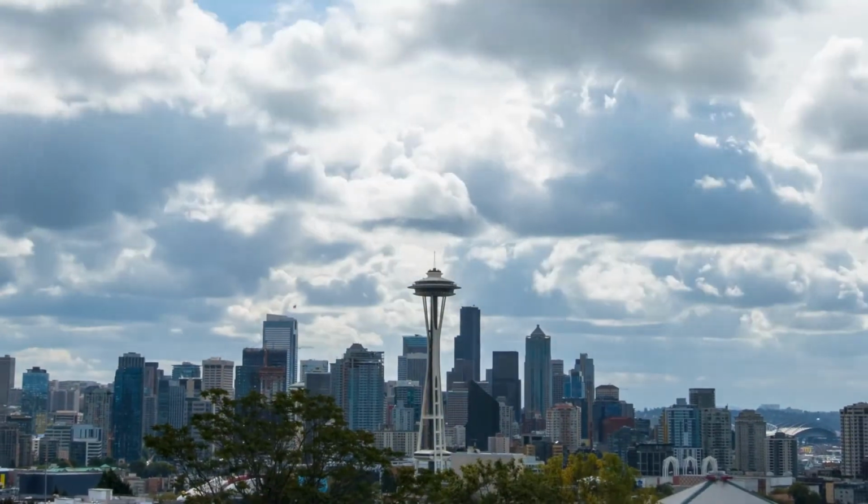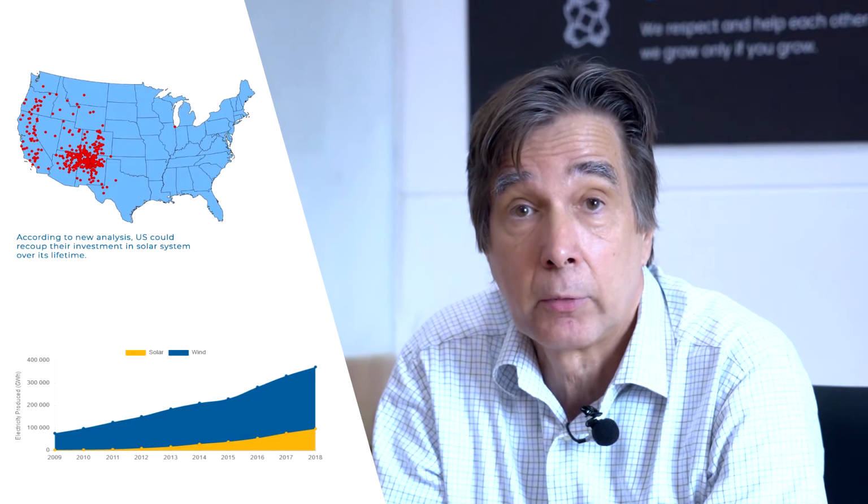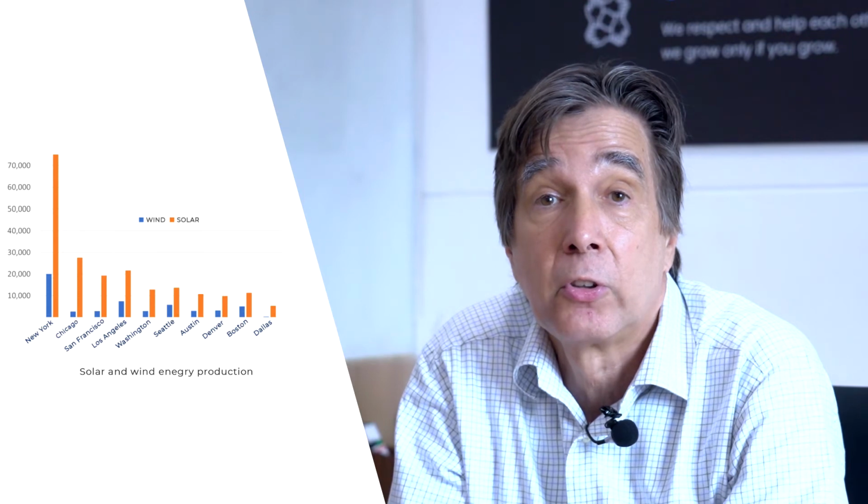One of the things that I think is most surprising to people is how quickly renewable energy sources are growing. In the United States, even though solar and wind only represent 10% at the national level, in specific states, the growth has been fairly significant. So there are already 10 states in the United States where solar and wind make up over 20% of the electricity generated. And there are many states where it's now approaching 40%.